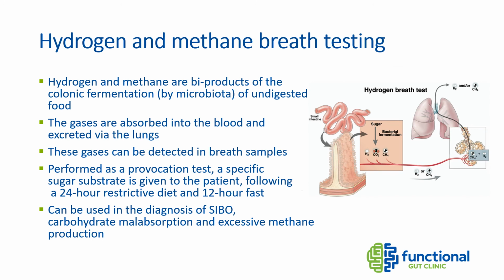So I'll briefly talk you through the science behind hydrogen and methane breath testing. We utilise the gases produced in fermentation to determine whether SIBO or excessive methane production is occurring. Hydrogen and methane are both gases produced by the bacteria in our gut, but not by our own cells, and therefore we can be confident that by measuring these gases in our breath we are indirectly measuring fermentation. When fermentation occurs, these gases traverse the intestinal epithelium and are absorbed into the blood and finally excreted via the lungs in our breath.